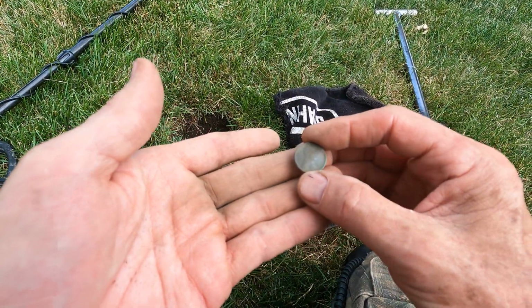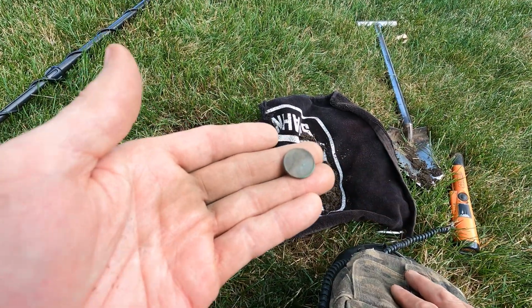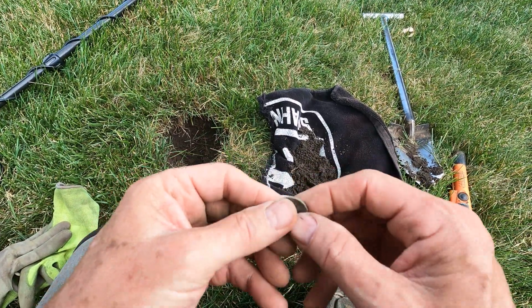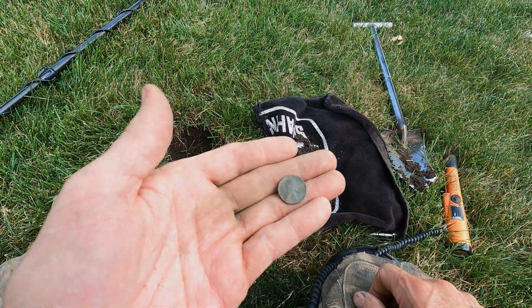Well, it is a wheat cent, but I'm pretty excited. It's an early one. It's a 1916D. And it's got that beautiful green patina on it. So I'm very happy to have it.